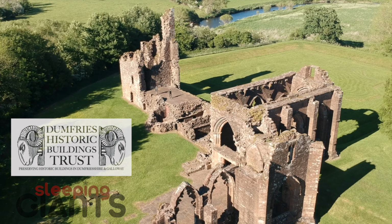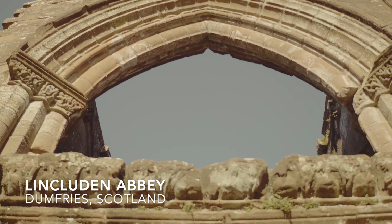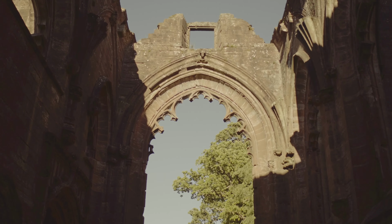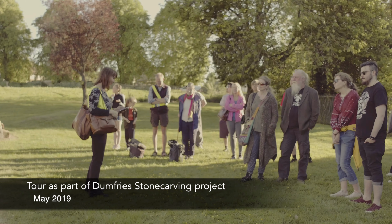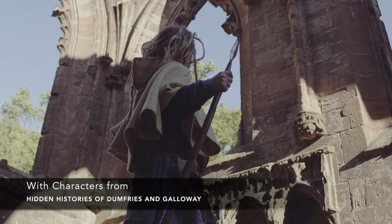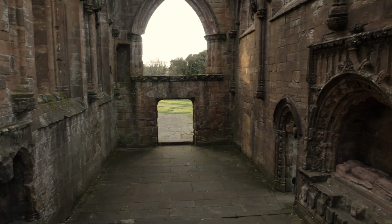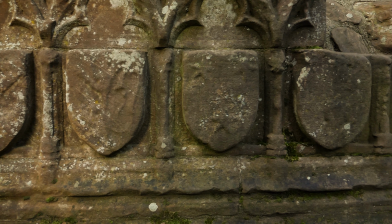Welcome to the historic Lincluden Abbey. Crowned in recent times as one of the country's hidden gems, this is one of the finest examples of Gothic architecture in Scotland. Earlier this year we invited people on a tour of this beautiful building to discover the important histories here. The abbey is packed with ornate medieval stonework and holds long-forgotten tales of wayward nuns, feuding knights, kings and queens, and murders most foul.